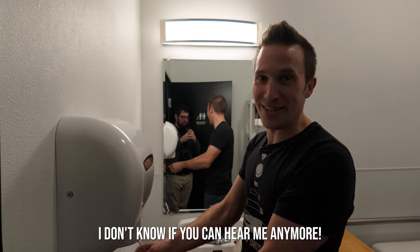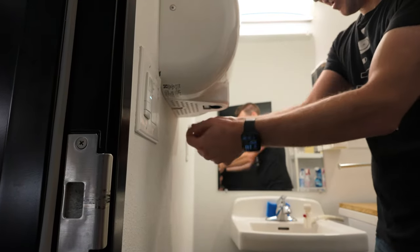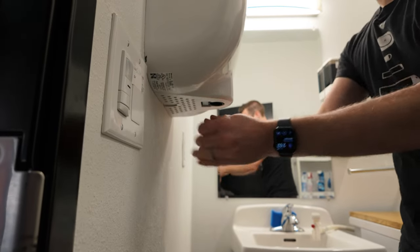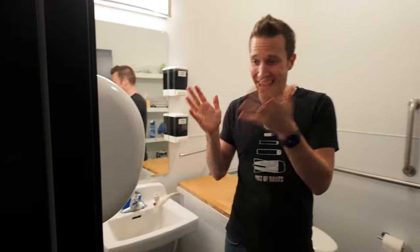Previously, I was laundering towels so we wouldn't waste so much paper, and now we're just using the hand dryer, which saves both money and time, and it's just quick and easy.